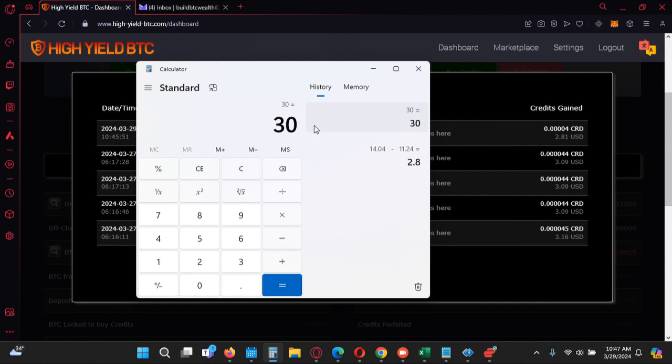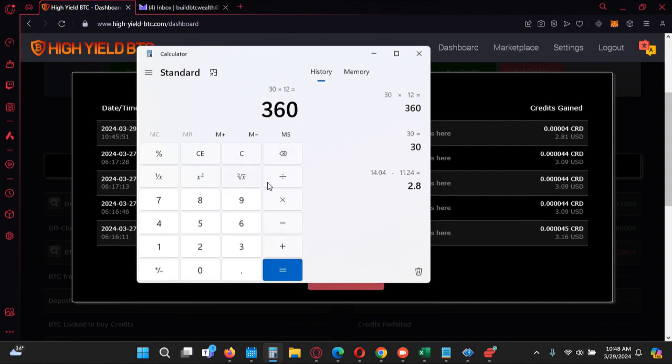Forget about the fact that our stash is growing on a regular basis and we're able to capitalize on that. Let's just stick with basic and simple $30 a month. Over the course of 12 months, that's $360. Not bad considering a $50 investment. So let's divide that by 50.